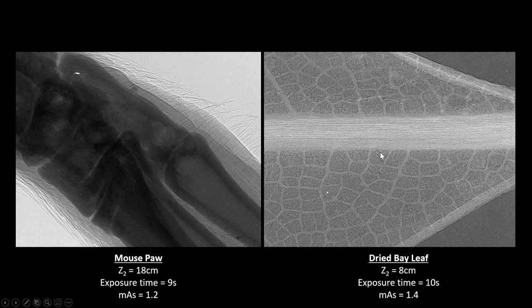This was a bay leaf, a dried bay leaf, a good cooking spice. And you can see, of course, the leaf in gory detail. We could have zoomed in on this and maybe even highlighted some of the stuff if there was interest. There's the stem right in the middle.